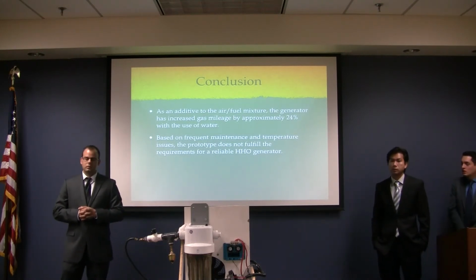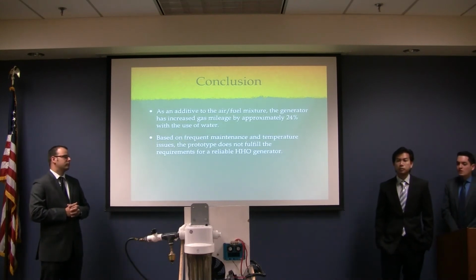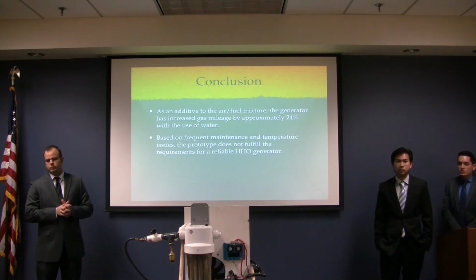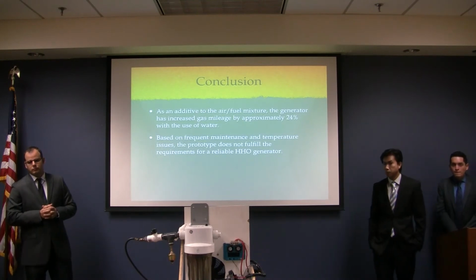To add to that, yes, since the temperature is so high, we might be getting some steam out of that. A way to fix that would be to implement a bubbler into the tube to catch all that steam and not let it go into the air. But due to time constraints and funding, we weren't able to do that. Any other questions? Is that it, Dr. Tamonte? That's my question. Yeah.